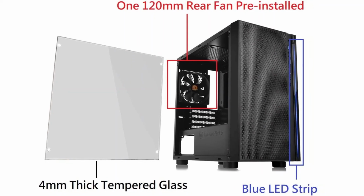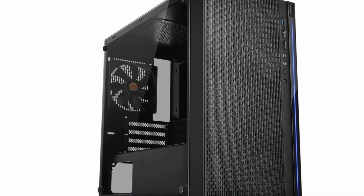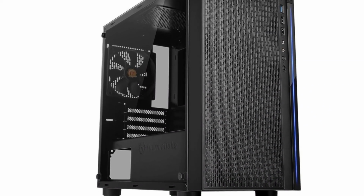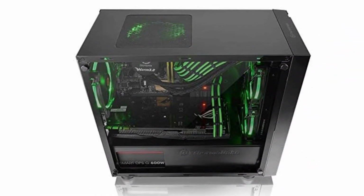And there you have it, folks, our top picks for the best PC cases for airflow in 2024. Whether you're a hardcore gamer or a creative professional, investing in a case with proper ventilation is key to unlocking the full potential of your PC.